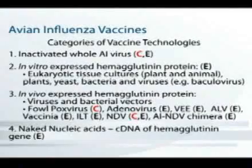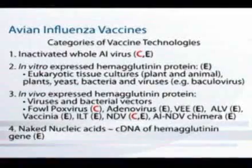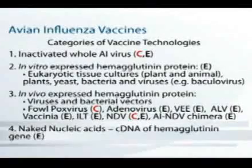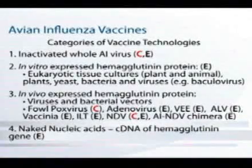And a variety of vectors have been used experimentally, although of these list of vectors, only 2 have been used commercially, the fowlpox vectored system with influenza hemagglutinin gene insert, and the Newcastle disease vectored system with a hemagglutinin gene insert from an influenza virus. And finally, the other category is naked nucleic acid vaccines. At this point, there has not been any commercialization, mainly because of the cost of production and usage of those are prohibitive at this time.